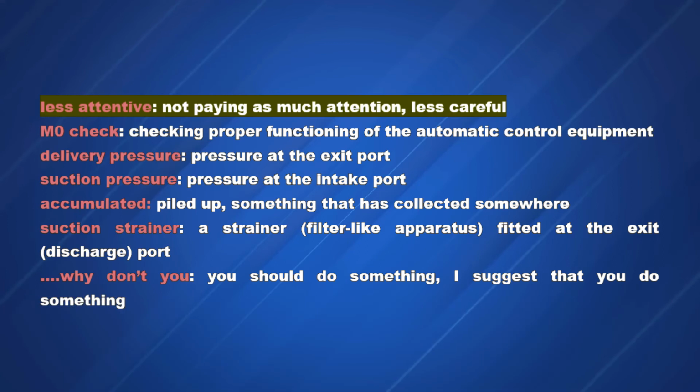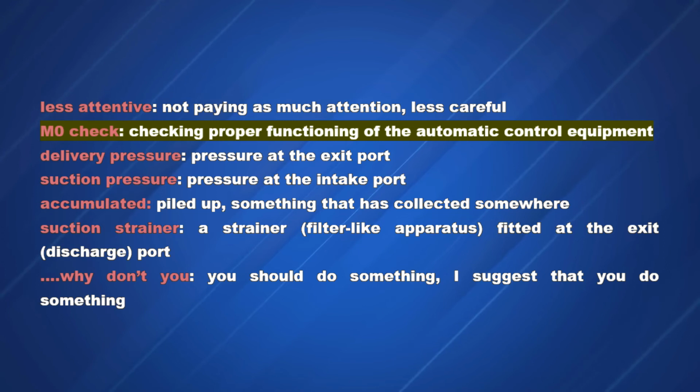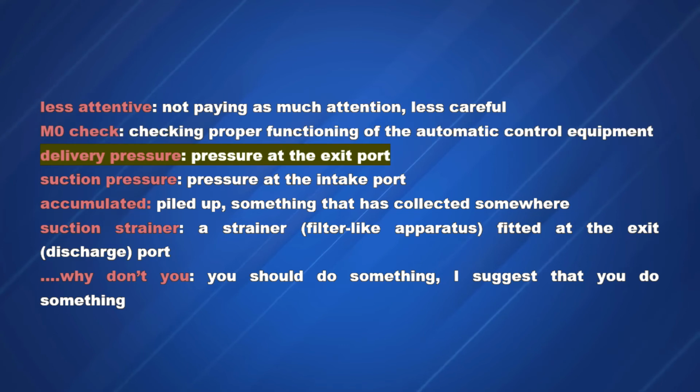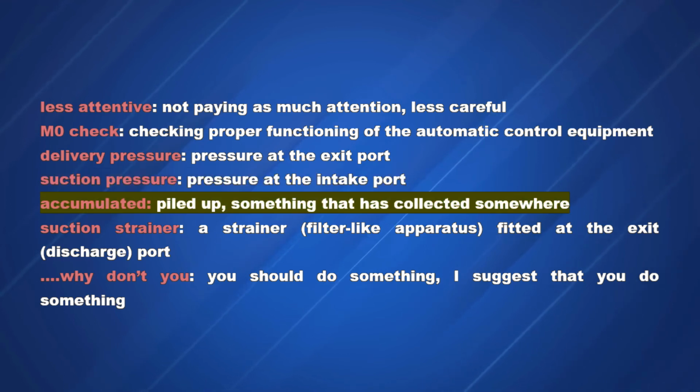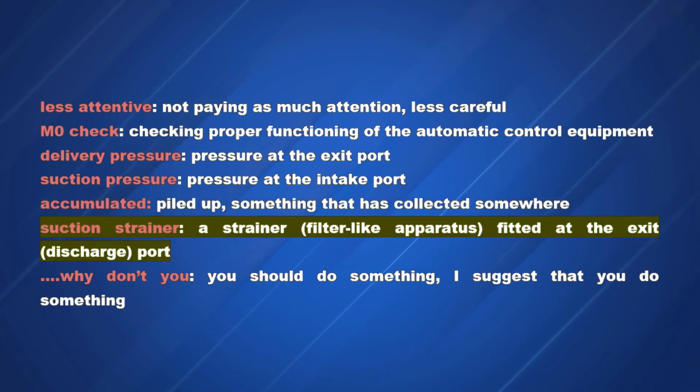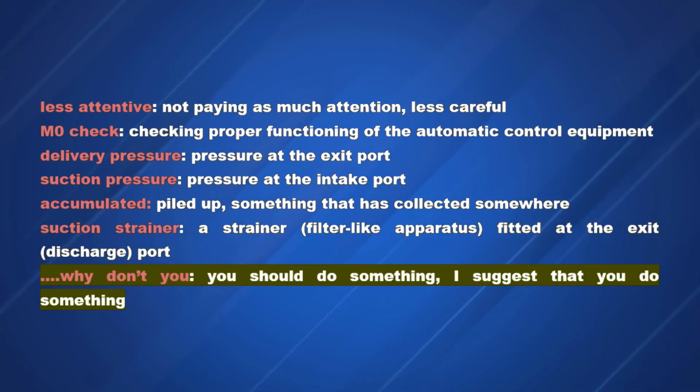Less attentive, not paying as much attention, less careful. M0 check, checking proper functioning of the automatic control equipment. Delivery pressure, pressure at the exit port. Suction pressure, pressure at the intake port. Accumulated, piled up, something that has collected somewhere. Suction strainer, a strainer, filter-like apparatus, fitted at the intake port. Why don't you? You should do something. I suggest that you do something.